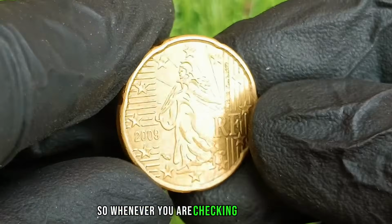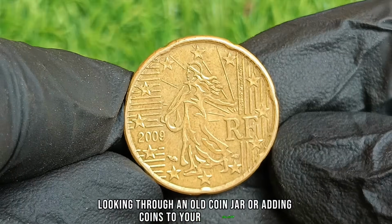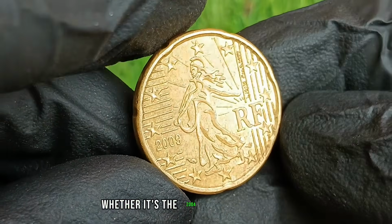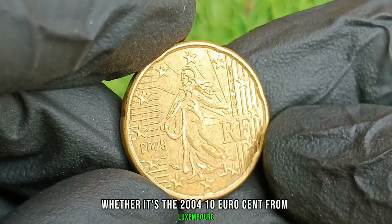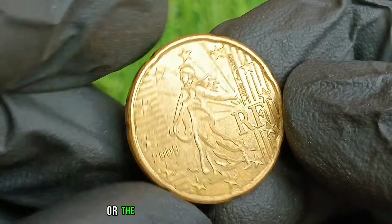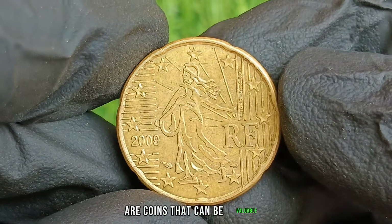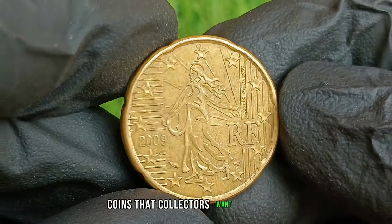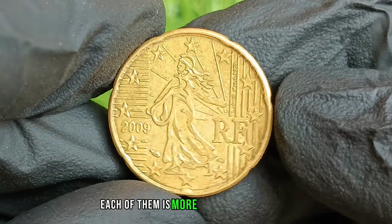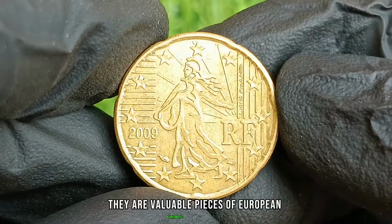So whenever you are checking your change, looking through an old coin jar, or adding coins to your collection, remember that the coins we discussed today, whether it's the 2004 10 € from Luxembourg, the 2009 20 € from France, or the 1999 50 € from Belgium, are coins that can be valuable, coins that collectors want, and coins that represent real history. Each of them is more than just a piece of metal. They are valuable pieces of European numismatic heritage.